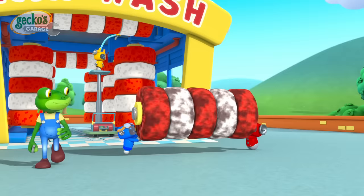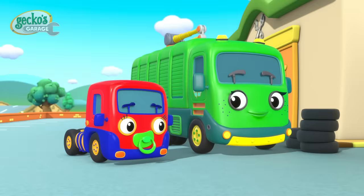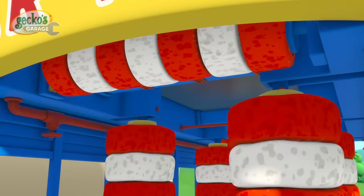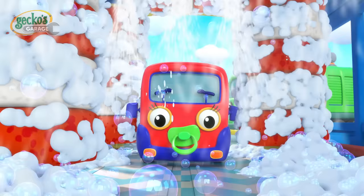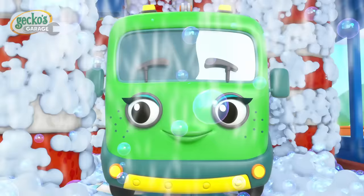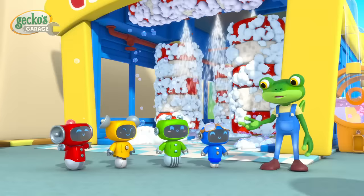Hello, everyone. We've just fitted a brand new brush to the car wash. Let's see how well it works. Hooray! It's working brilliantly. Well done, Mechanicals.